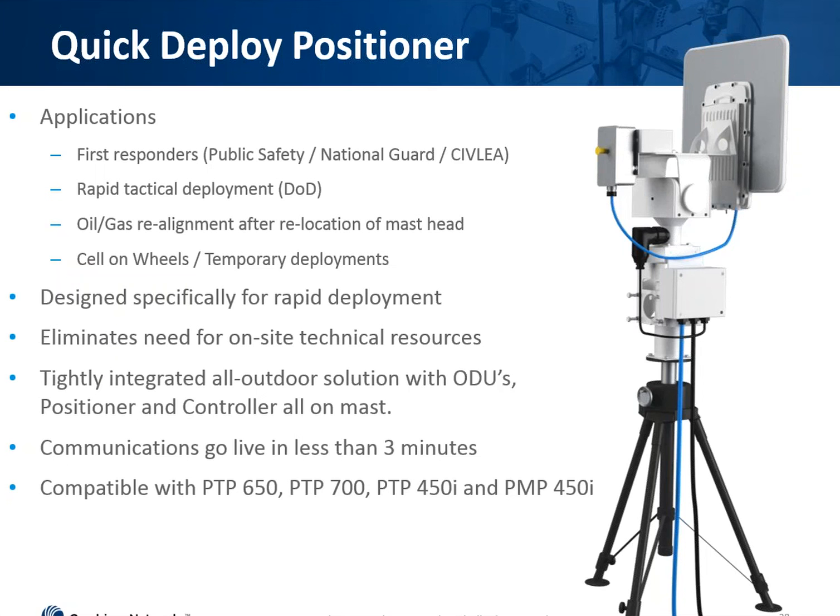So if you have to move that tripod, if you have to move to a new location, if some non-line of sight conditions change and the reflective signal is off by a little bit, the unit will automatically adjust and realign that antenna for the perfect signal. So it's a nice capability again for these rapid deployment, and that again is available today and was just announced about a month ago.